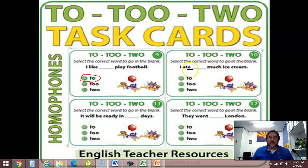How about this one? "I ate blank much ice cream." Now think about this. You have a tummy ache. You think, "Oh, I ate too much ice cream." I think that one, that's the too one. That means you had too much, or excess, right? Hey, some ice cream is good. Too much ice cream gives you a tummy ache and cavities. You've got to brush your teeth now. Okay, how about this? "It will be ready in blank days." I think you can probably tell it talks about a number, right? That's two. "They went blank London." Well, here again, it's talking about going somewhere, so that was the to.